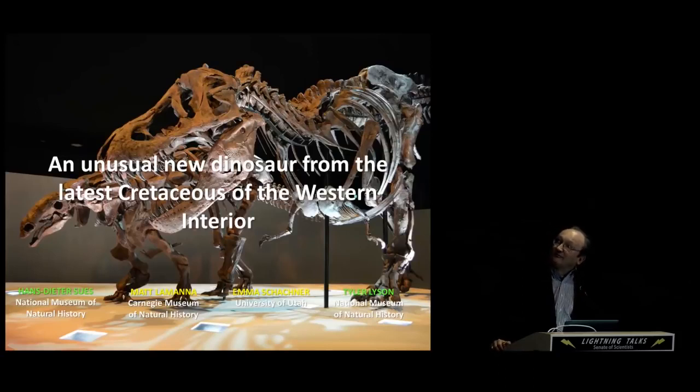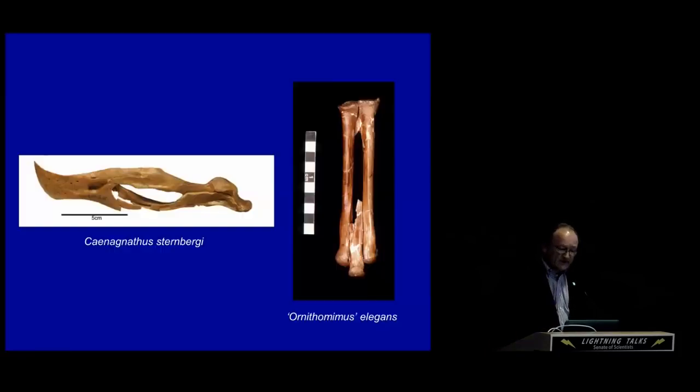Here are two prominent members: T-Rex, of course, the iconic dinosaur on the right as an apex predator in this ecosystem, and an armored dinosaur, a so-called nodosaur, on the left being menaced by it. These large dinosaurs have always attracted the attention of the public. They are a staple of museum displays in this country and the world over.